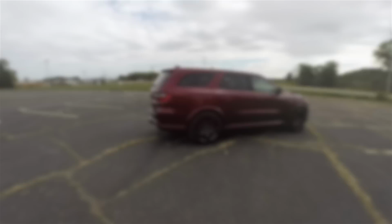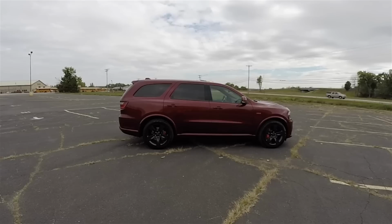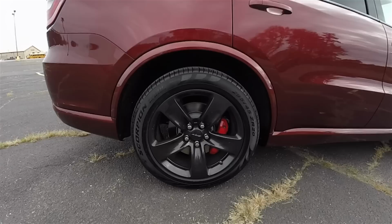And this Durango SRT is equipped with the optional technology group, which includes adaptive cruise control with stop feature, advanced brake assist, blind spot monitor with cross path detection, and full speed forward collision warning, along with a lane departure warning system.